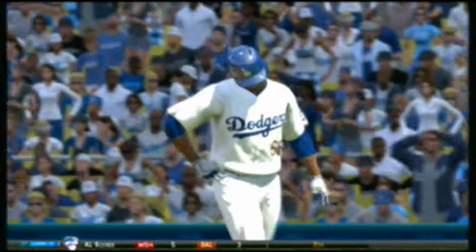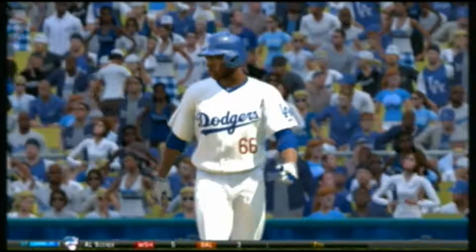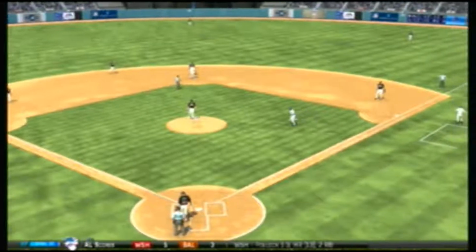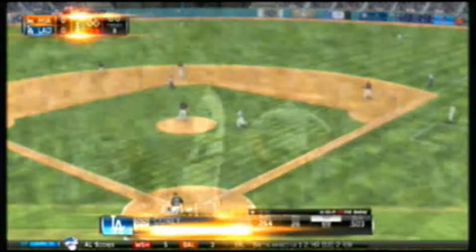Well, that's a nice job right there to readjust to that curveball. I don't know if he was sitting on it or what, but he certainly hit it hard. Unfortunately for him, right at someone.